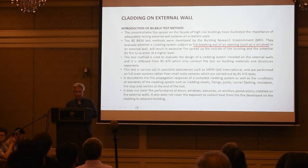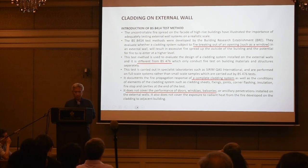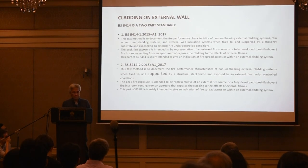So the BS 8414 test method was developed to evaluate whether a cladding system subject to a fire breaking out of an opening, such as a window in an external wall, will result in excessive fire spread outside of the building. And it is entirely different from BS 476, which only conducts the flame spread of the surface of the material. It documents fire propagation in response to a complete cladding system. And naturally, it does not cover the performance of doors, windows, balconies, or anything else that will constitute a non-protected opening. Okay, great.